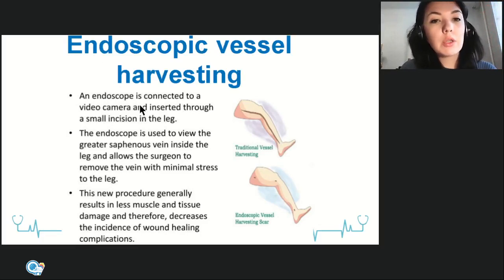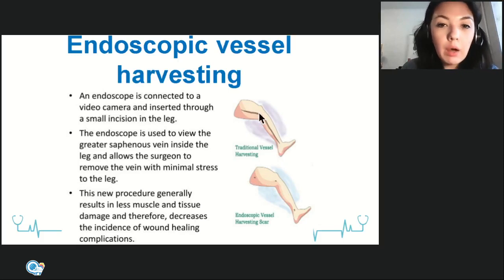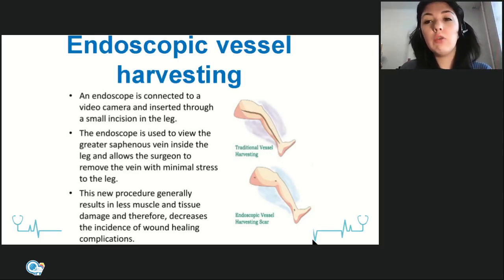The endoscope is connected to a video camera and inserted through a small incision in the leg. It is used to view the greater saphenous vein inside the leg and allows the surgeon to remove the vein with minimal stress to the leg. This procedure generally results in less muscle and tissue damage and therefore decreases the incidence of wound healing complications. Here you can see what occurs after traditional vessel harvesting, and just 3 small incisions in case of endoscopic vessel harvesting.